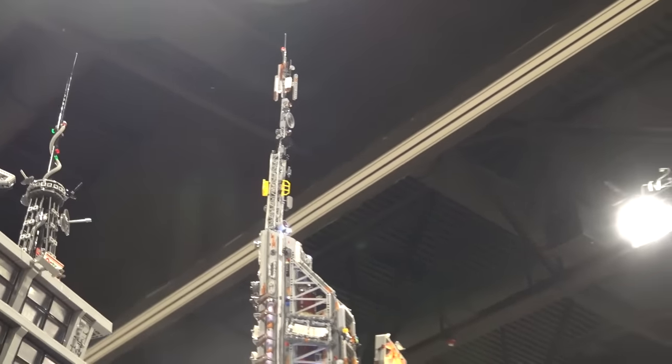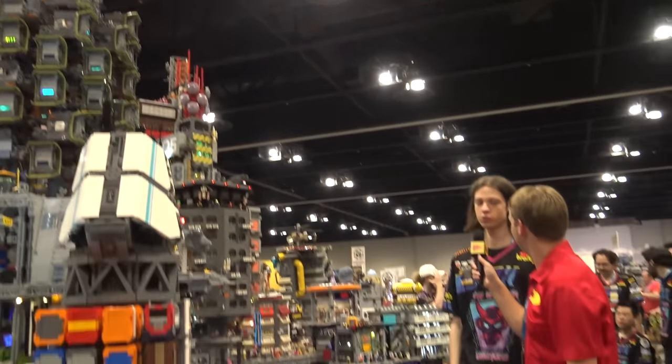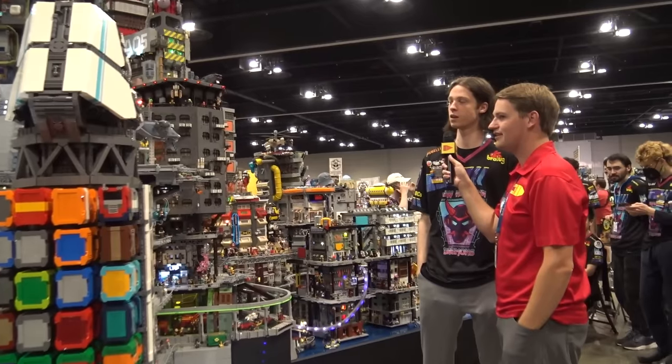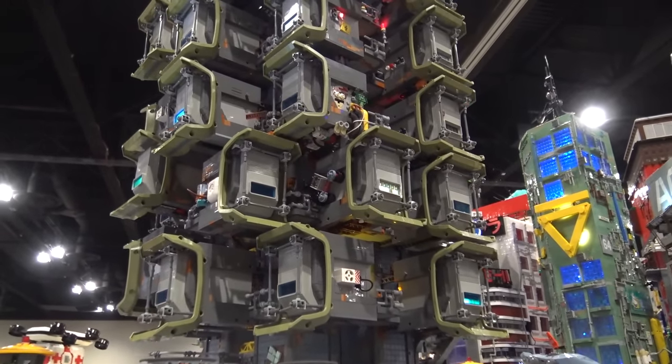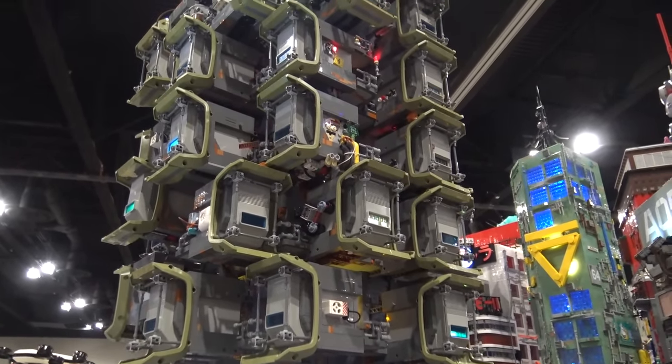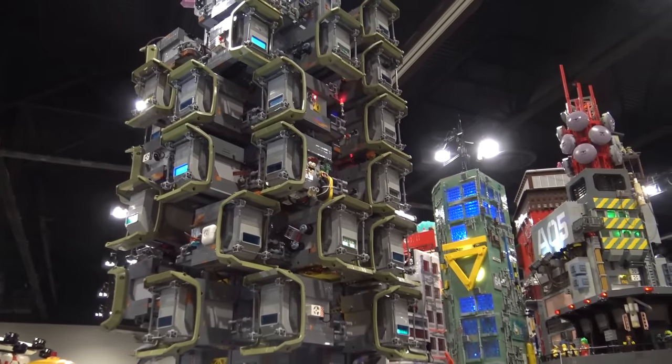Tell us a little bit about the logistics and how you were able to move all that over here. I had two big suitcases which had the tower in it. I got really lucky because I hadn't had the time to do a test fit. So I put everything in the night before I flew over, and I just got lucky that everything fit in.